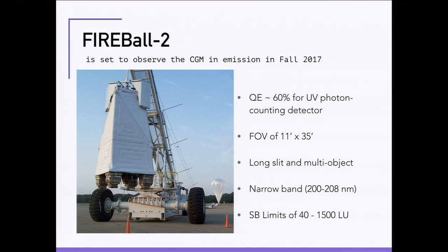I've been working on this for years, so fall 2017 feels really soon. It's particularly exciting because it's pushing all of our UV CCDs. The way we take pictures of UV light, this telescope is a test bed for, thinking far in the future, the next space telescope that we might want to build to replace Hubble. We'll probably be using technology that's been demoed by telescopes like this that we fly.